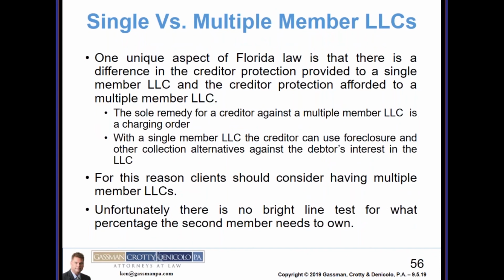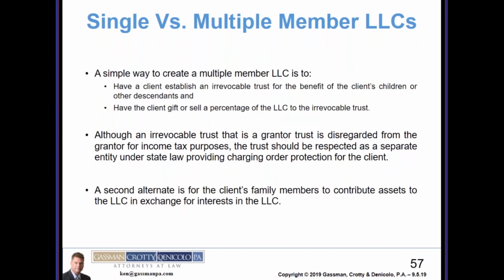Single versus multiple member LLCs, and this is one thing that is extremely important under Florida law: if you have a single member LLC, the charging order is not the sole and exclusive remedy for a creditor. If you have a multiple member LLC, then the charging order is the sole and exclusive remedy. So the easiest way to have a multiple member LLC would be for a client to form a trust for the benefit of the client's spouse and/or the client's children, and transfer an ownership interest in the LLC to that trust. There's no bright line test on the percentage that needs to be transferred, but so long as it's a legitimate transfer and so long as it's maintained correctly, then you'll have a multiple member LLC for state law purposes, even if you only have one member for federal purposes.